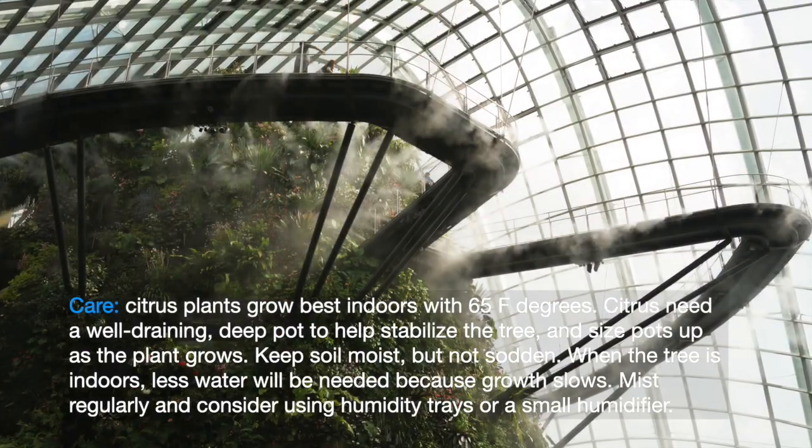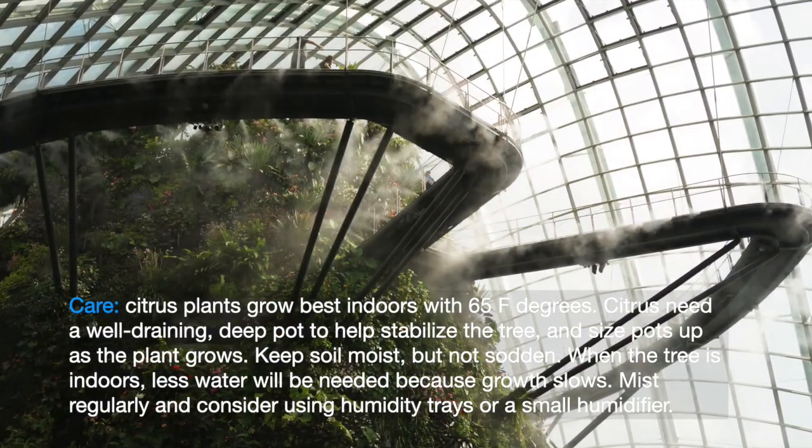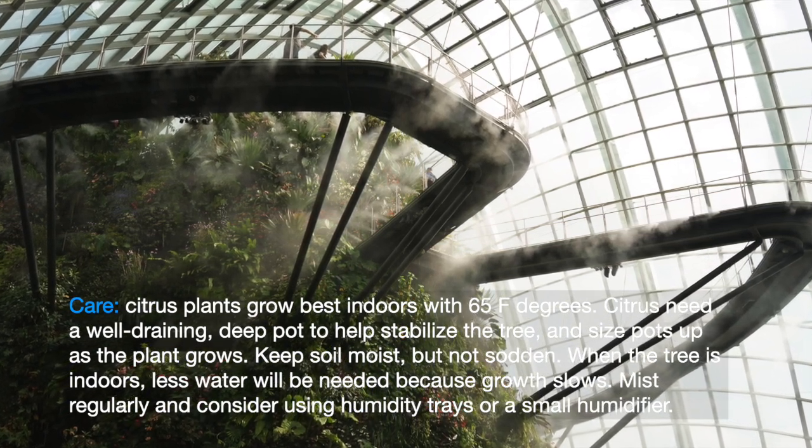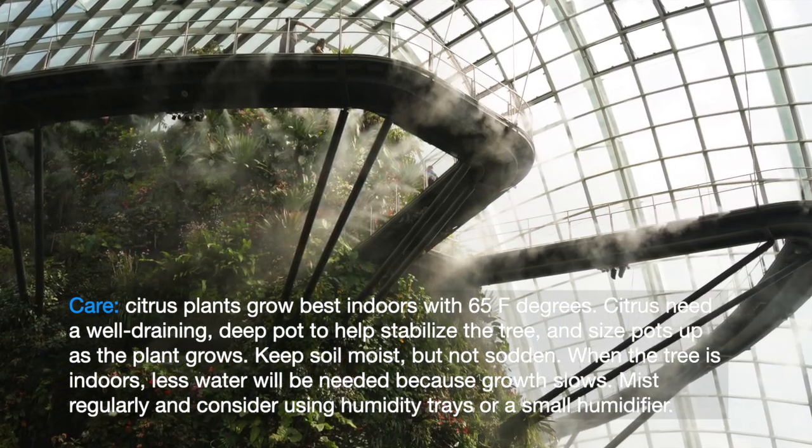Adding humidity to the dry indoor air is important. Mist regularly and consider using humidity trays or a small humidifier.